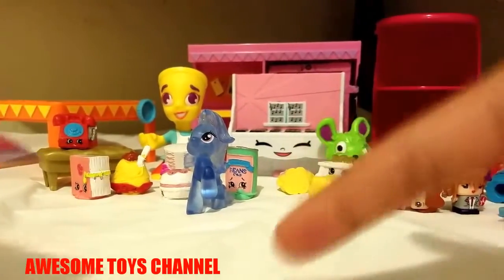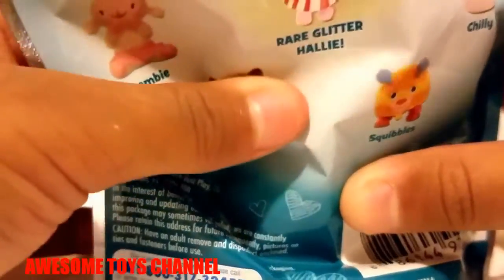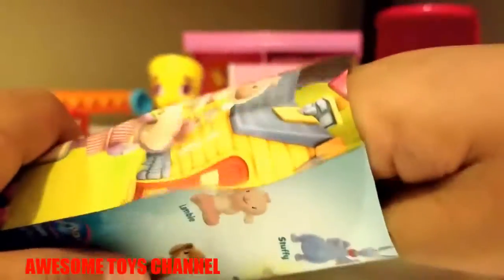Next blind bag, bam. Next blind bag is Doc McStuffins. I wanted little Fiddle or rare Glitter. Ooh, it's like shiny. Ooh, Glitter Haley. Let's see who's inside. I feel something, but I don't know if it's Haley. Okay, can't wait. Who's it? Who's it? Who is it?